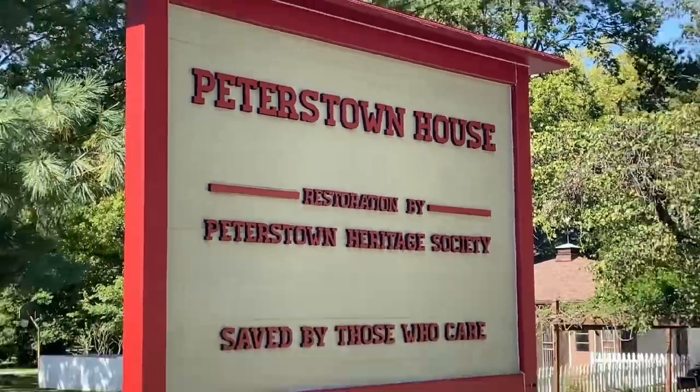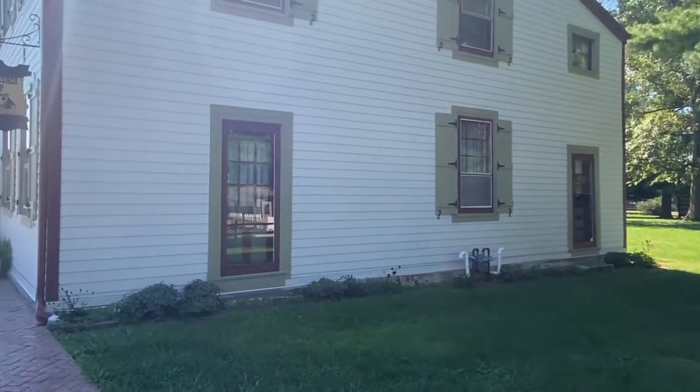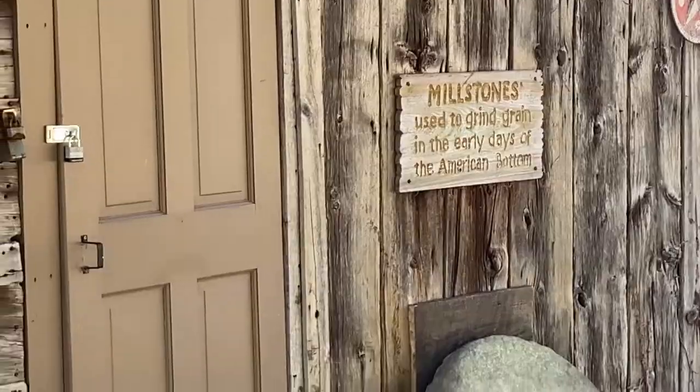Alright, so continue following the trail. It brings us to Waterloo, Illinois, and here we are at the Peterstown House. This building actually dates back to the 1830s and was slated for demolition, but it was saved by people who cared about such things. Bless those people.